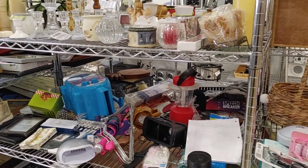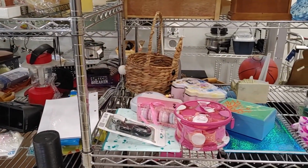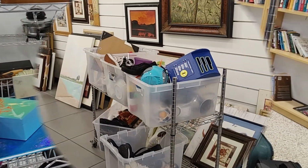Well, I thought I was going to find something decent, or at least a lot of stuff to look at, but I didn't find anything on this aisle. So I just had to move on to the next.